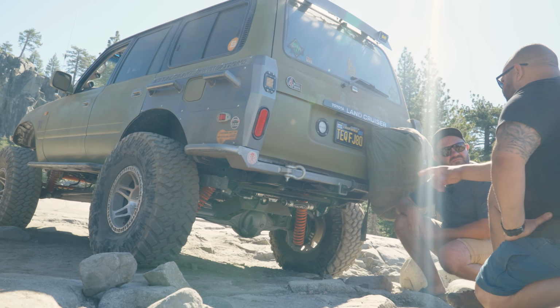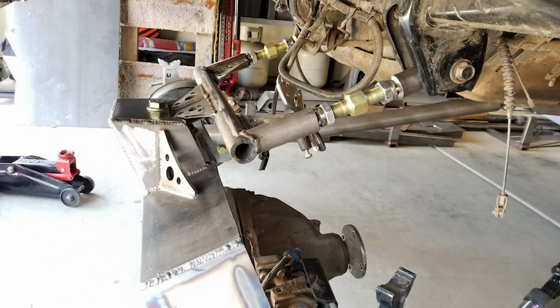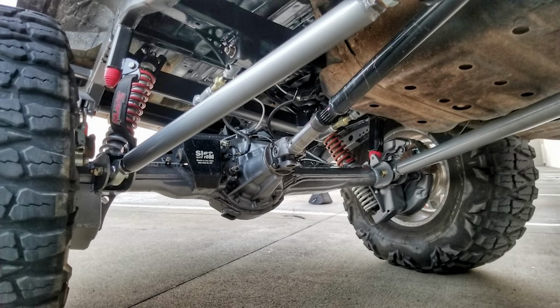And the reason I did that is because of the gas tank. I didn't want to have to remove the gas tank. If you go with the double triangulated 4-link, you've got the long links that go where the gas tank is, right? So this is kind of the next best option, going with that wishbone, in order to keep everything intact to the gas tank and not have to run a fuel cell or anything like that.